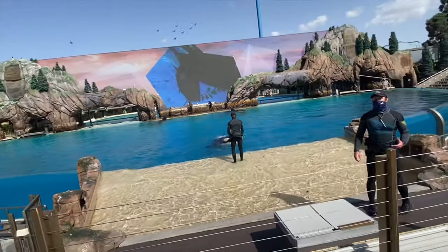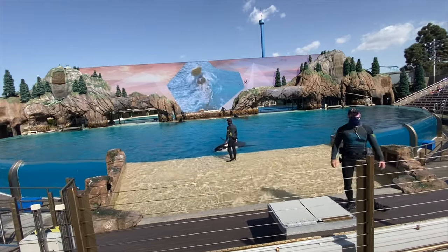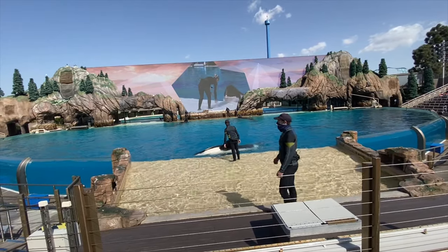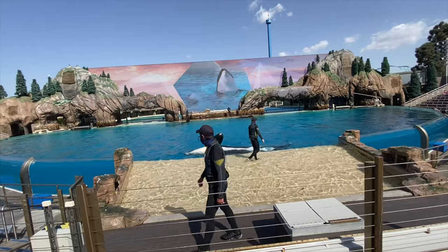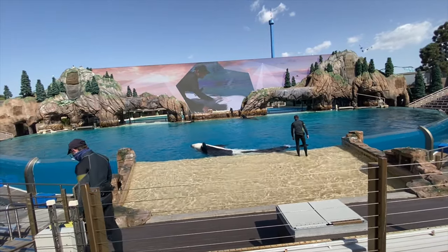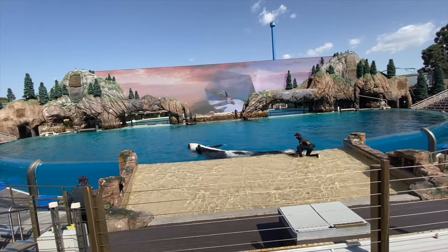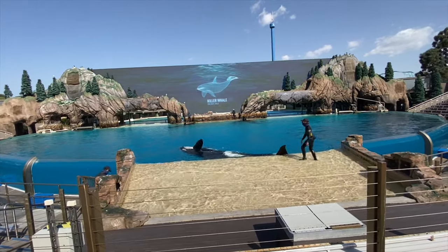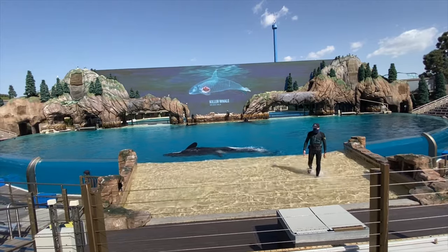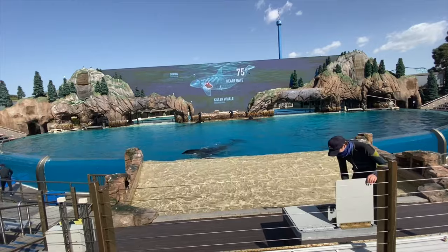Now, we challenge these animals every day to engage and stimulate their minds. Diet, exercise, and of course play keeps them all in great shape. The whales here at SeaWorld have helped killer whales in the wild by participating in many research studies. One ongoing study monitors the whale's heart rate and breathing to understand how marine noise pollution from ship engines and other sources affect wild populations.